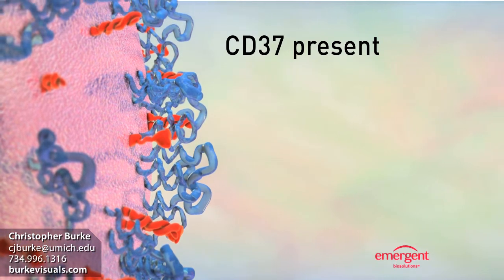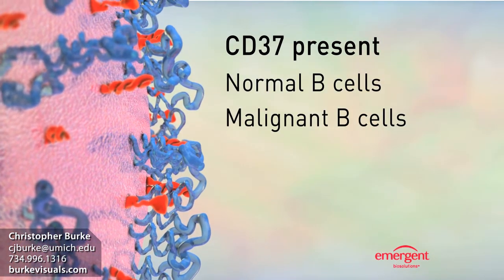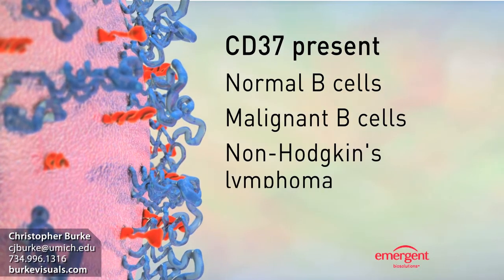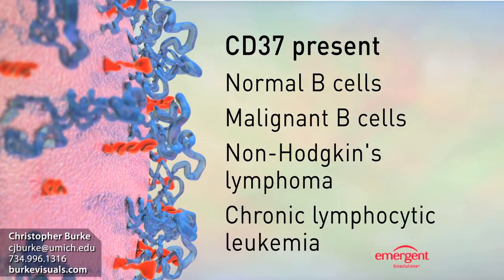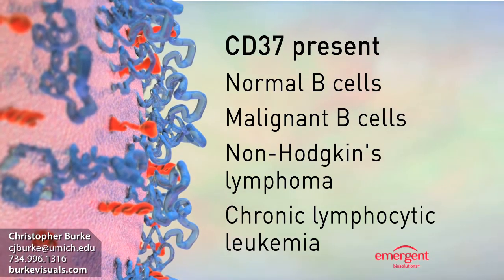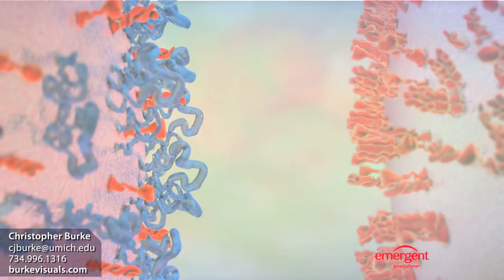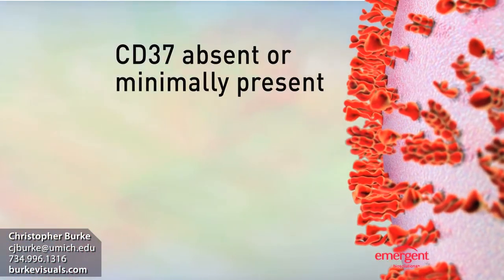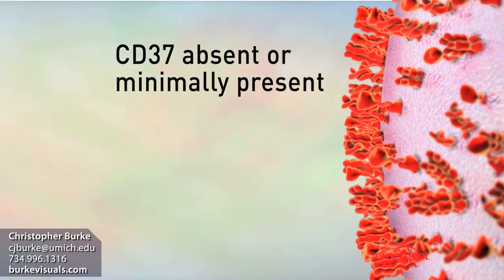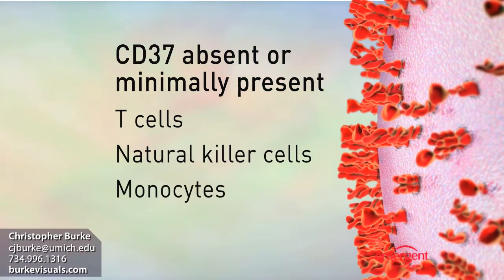CD37 is expressed on the surface of both normal and malignant B cells, including the majority of B cells involved in non-Hodgkin's lymphoma and chronic lymphocytic leukemia. This makes CD37 an attractive target for B cell diseases. Importantly, CD37 is absent or minimally expressed on T cells, natural killer cells, monocytes, and granulocytes.